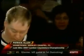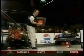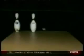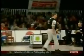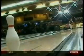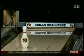And we begin with Patrick Allen, the 2004-2005 PBA Player of the Year. Going for the 7-8. It's kind of like shooting the baby split. Just enough room for that bowling ball to fit right in between the two. This time, he must pick up the 10 around an object. Curls it, cuts it, gets it!